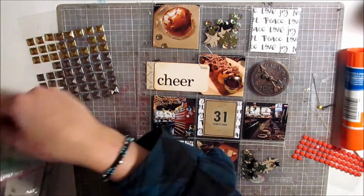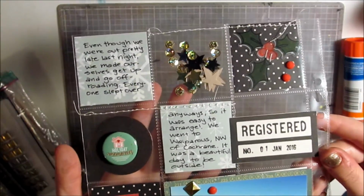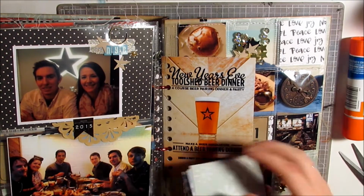So now I'm just putting the final touches on both sides, and this is how it turned out. I'm quite happy with the front side of this page. I really like it. And now I'm just going to plop it in my album.